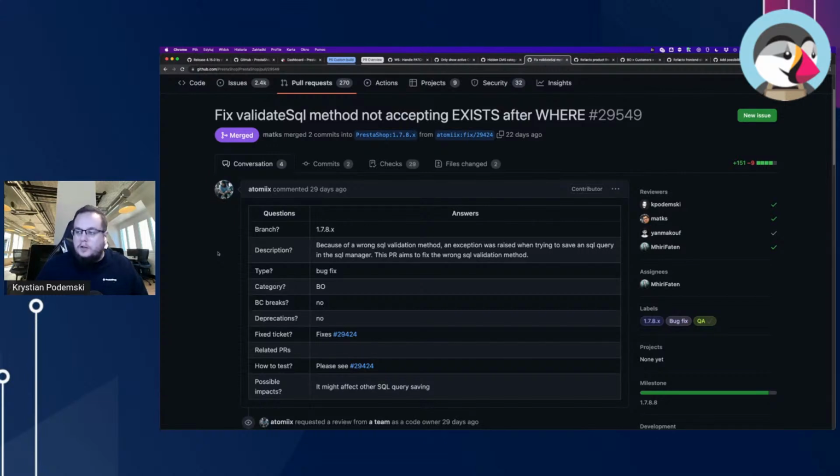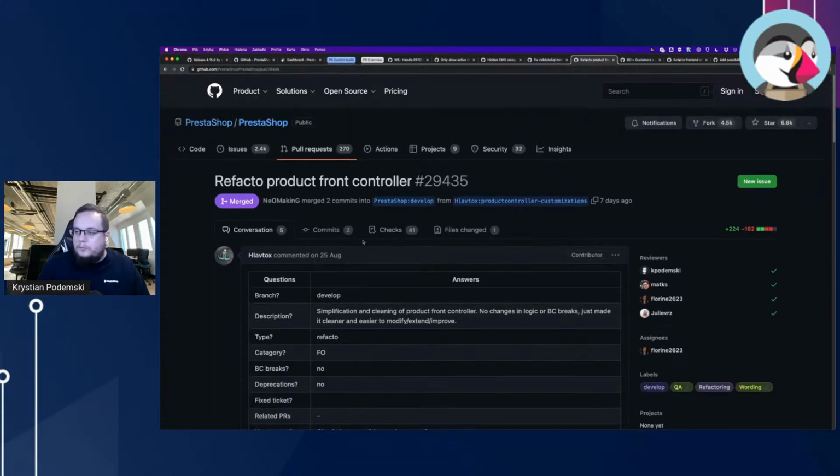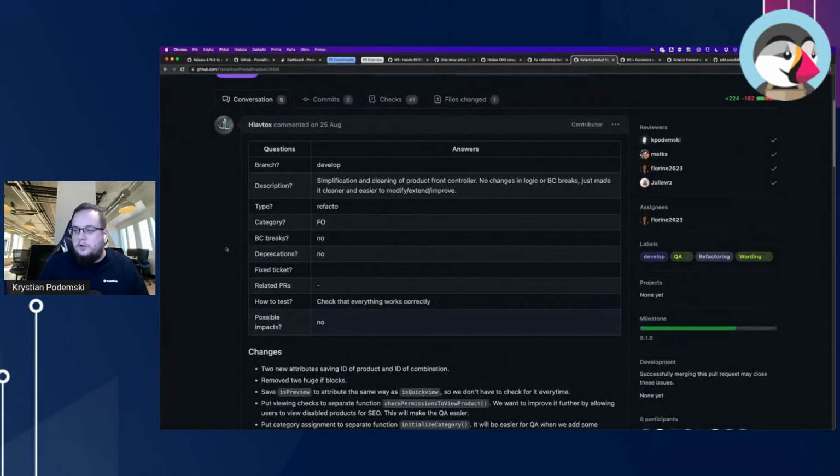So Thomas fixes some bugs which were related to using exists after the where condition. So this fix is coming to PrestaShop v1.7 plus other new releases as like v8 or v8.1, which is logical. The next change that is coming to the software is coming from Daniel.